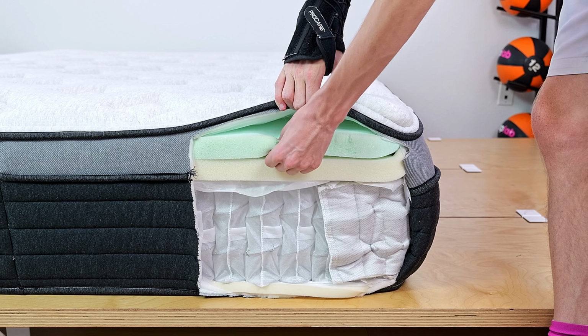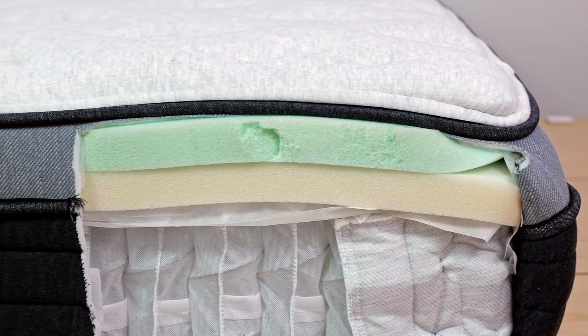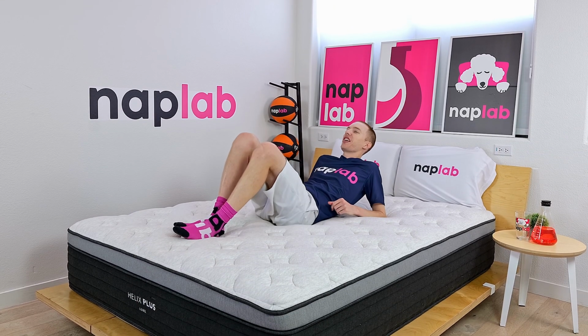In my view, these motion and bounce performance levels speak to the impressive material quality and thicker than average comfort layer that the Plus Luxe is equipped with. Overall, I expect most sleepers will find the bounce to be perfectly fine.